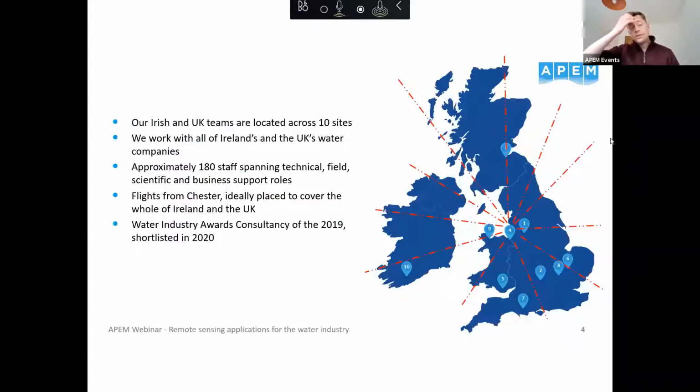We've got a number of offices dotted around the UK and Ireland, around 180 staff as a company as a whole. We also have quite a large presence in the States, a lot of surveys going on over there, and we also survey in Australia. So we have a global reach, but most of our work is done in the UK and Ireland.